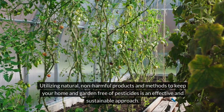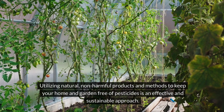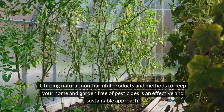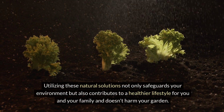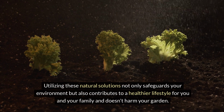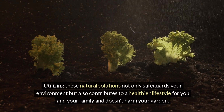Utilizing natural, non-harmful products and methods to keep your home and garden free of pesticides is an effective and sustainable approach. Utilizing these natural solutions not only safeguards your environment, it also contributes to a healthier lifestyle for you and your family and doesn't harm your garden.